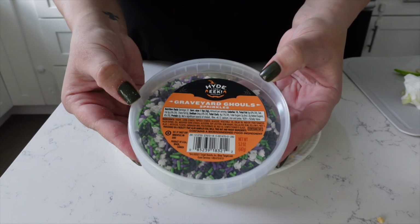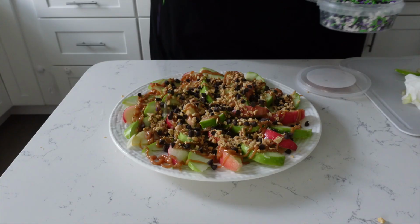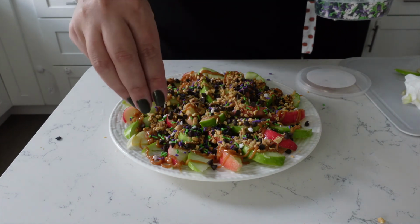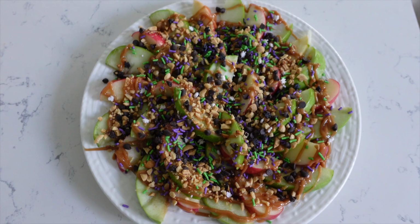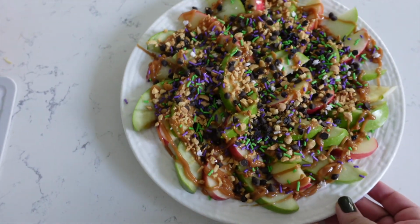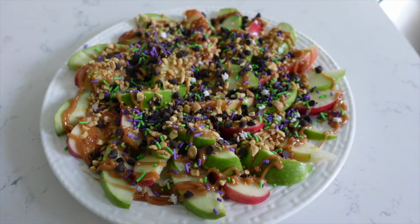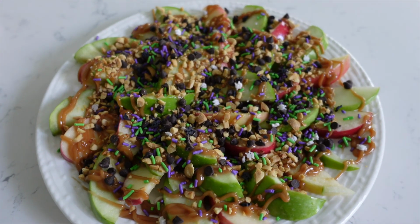And I really wanted to keep these kind of like fall themed, but fall sprinkles are out everywhere, guys. Like, there's no orange and brown sprinkles anywhere. So I was able to find these Halloween sprinkles at Target and then just sprinkle those on, and there they are. They were so good and they came out so cute.